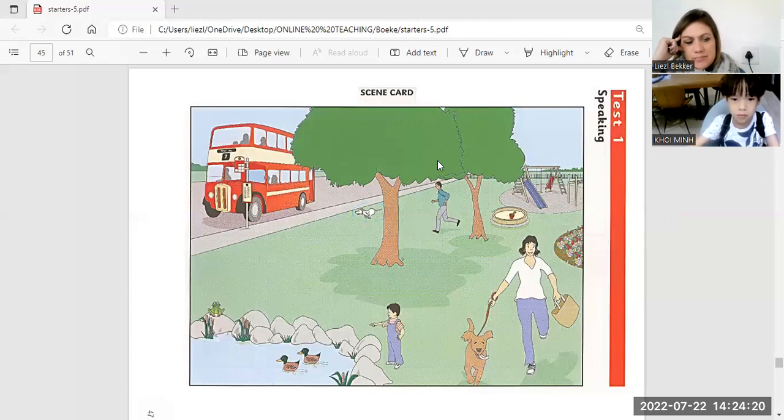And what is the boy doing? The boy is pointing to the duck. Where are the ducks? The ducks are in the pond. Pond. Where is the frog? The frog is on the rock. It's sitting on the rock.